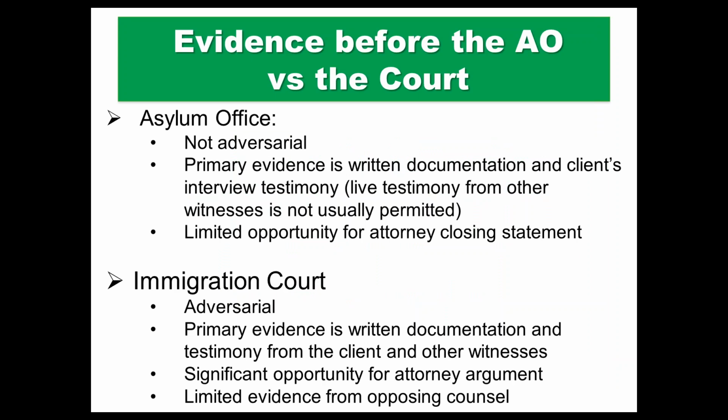But let's go ahead and do that now and talk about how you actually present your evidence before the asylum office and the immigration court, recognizing that there are some pretty significant strategic differences in how you're going to present your case, whether you're at the AO or before the immigration judge in that adversarial setting where you've got a government prosecutor on the other side.